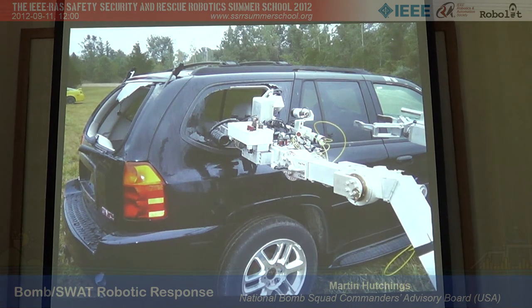Window breaker, went up and shot this and broke out this window, broke out the back one. Some of these sound kind of simplistic, but they're kind of hard to do sometimes, and they're very important for the work of the bomb tech.